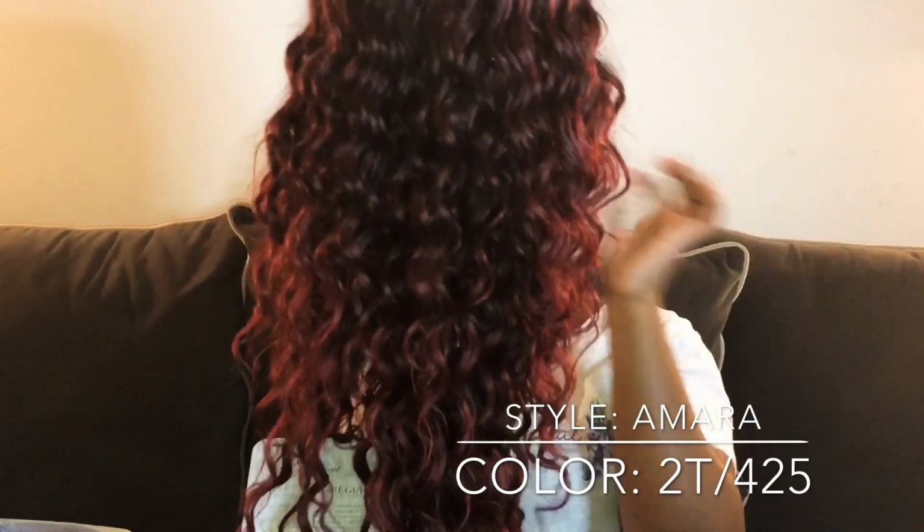So I'm going to start with the Outre wig first. I got this wig in the style Amara. And you know, it comes with everything all intact. Comes in the nice little box, which I just ripped it out of. Let's take it out of the package. Try it on. I'm so excited. I got it in the color 2T/425. This is safe up to 400 degrees. It has a jagged edge cut. And this is a lace front wig with a 6-inch Swiss lace deep parting in the style Amara. And I'm going to show you the card. It is curly and it is long. This is wig number 1.